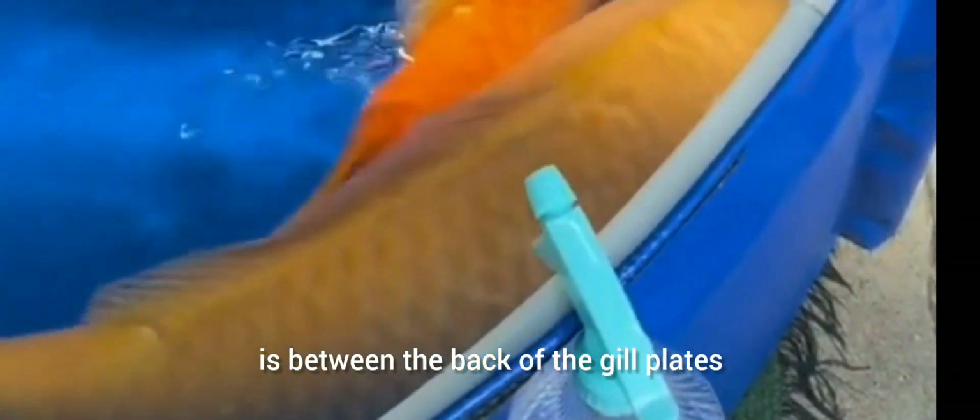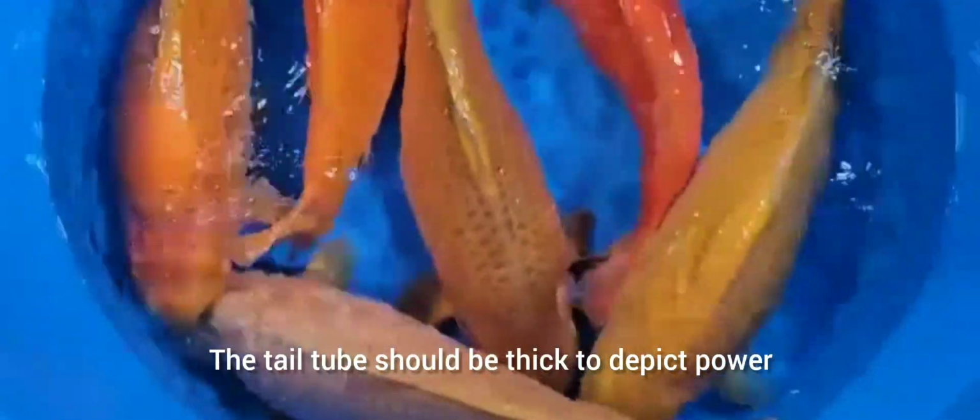The widest part, if looking down, is between the back of the gill plates and the leading ray of the dorsal fin. If the widest point is at the gills, and cuts back too fast to the tail, then the fish has no power. If the widest part extends back further than this, then the koi has a chubby type appearance, and this too lacks power. The tail tube should be thick to depict power. From the side you would follow the same rules without the stomach hanging down too much.